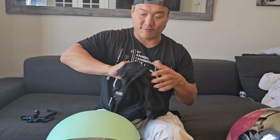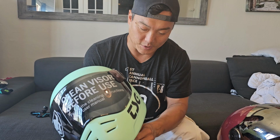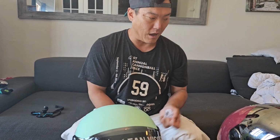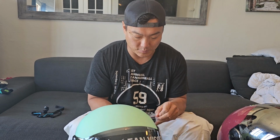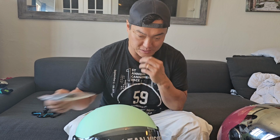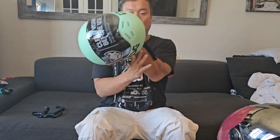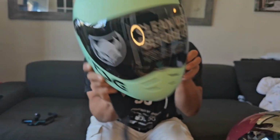Comes with an extra visor. All right, that's the pads right here. The cheek pads make it a little bit thicker for people with thin faces. I can wear anywhere from a large to an XL in these size helmets. I don't even think I'm going to need these, but let's try this bad boy on. All right, first time putting on the TSG Pass 2.0.